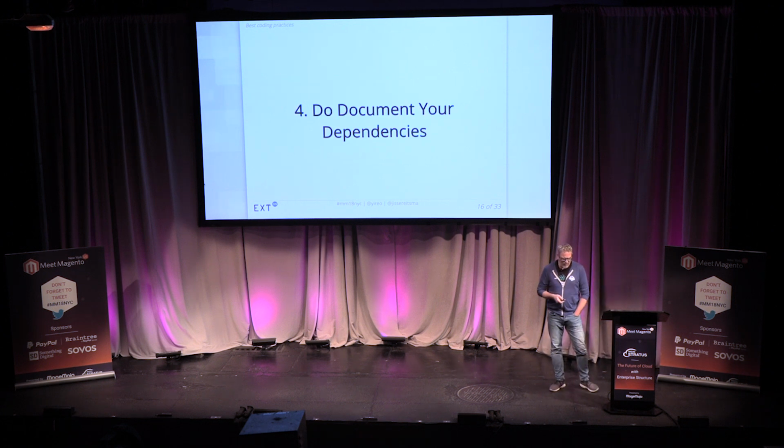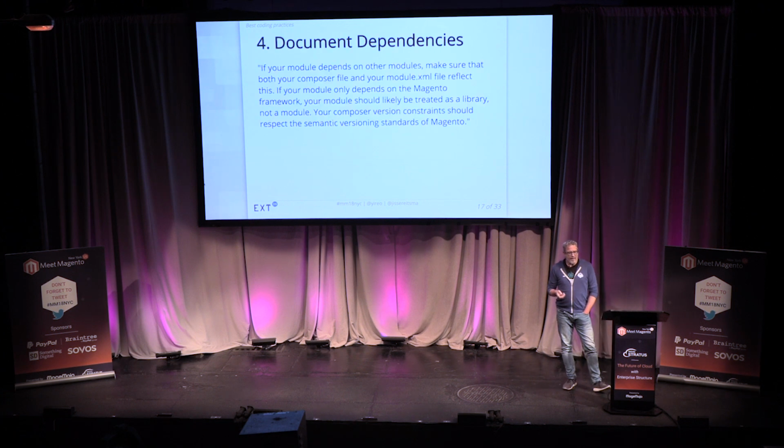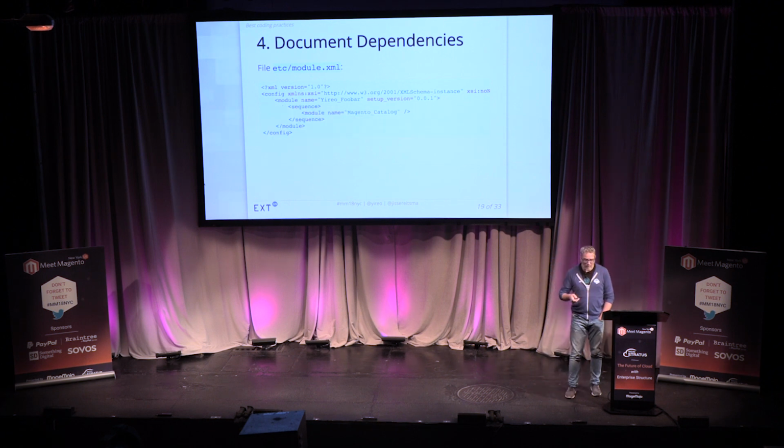Okay, moving on. I'm skipping point 2 and 3. Point 4 is interesting for this presentation as well. Do document your dependencies. Again, it starts with a whole story, but I'll skip the story for now. It basically focuses upon if you have a module, and this module has dependencies, document it in your own code. And how do we document it? Well, for instance, in module.xml. And this might be a sample of a dummy module. However, this dummy module might have a couple of dependencies, for instance, with the catalog. So as soon as I'm reusing code of the catalog in my own module, I should actually reflect upon that using this XML code.